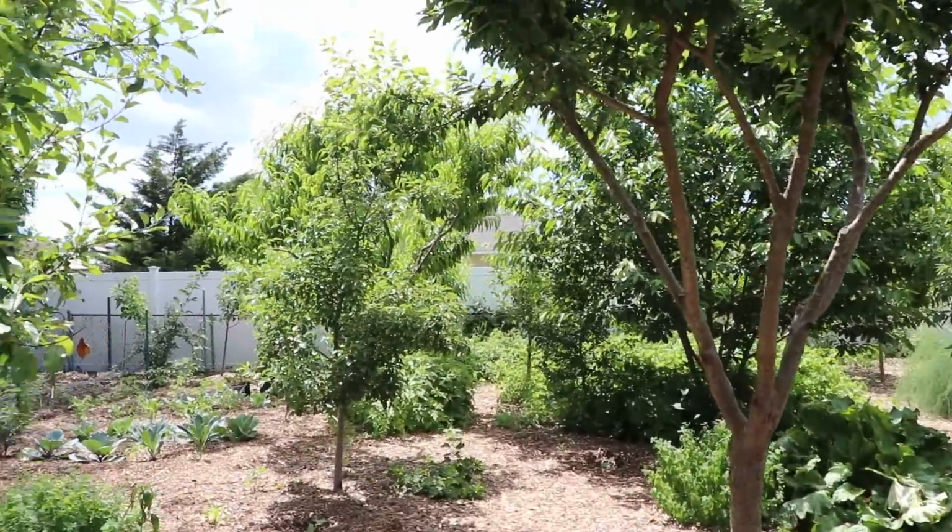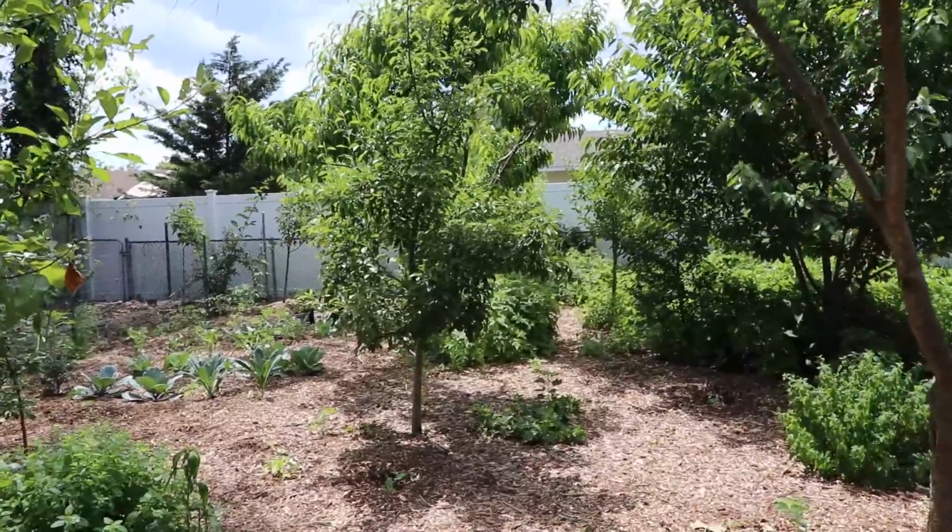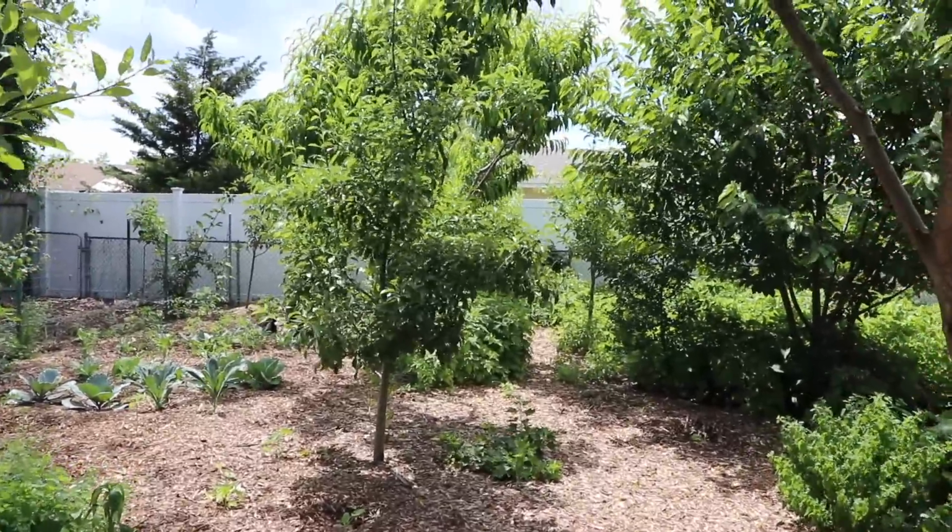Bill Mollison talks a little bit about the beauty of a tree and how amazing it is, and I can't really phrase it better than him, so let me share a little of his words.